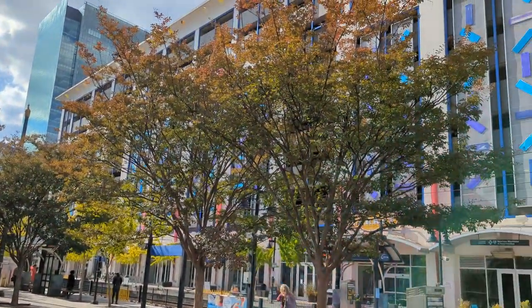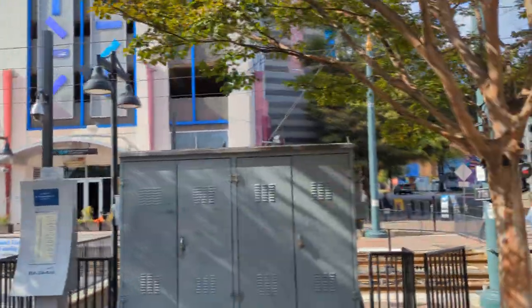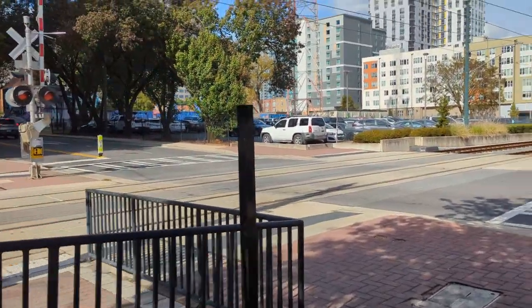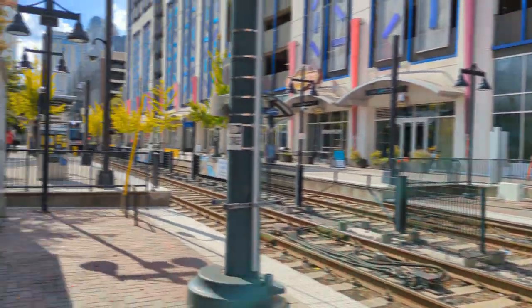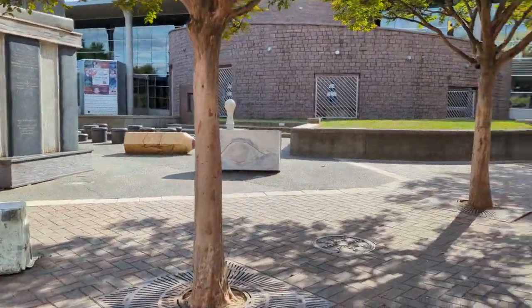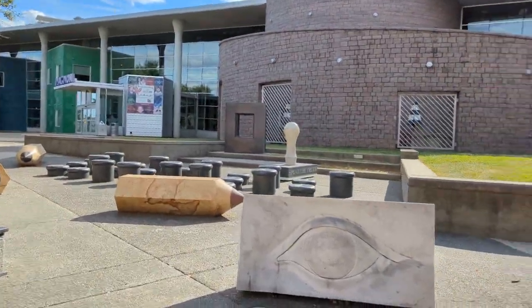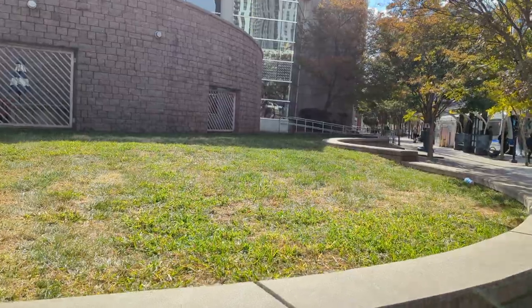Here's 7th Street. Public market, I could do a whole other video about that. I guess I'll just do it here. Yeah, one of the good things about living in a city like Charlotte is that if the city does the downtown area right, everything is right here, like literally right next to, you know what I mean?